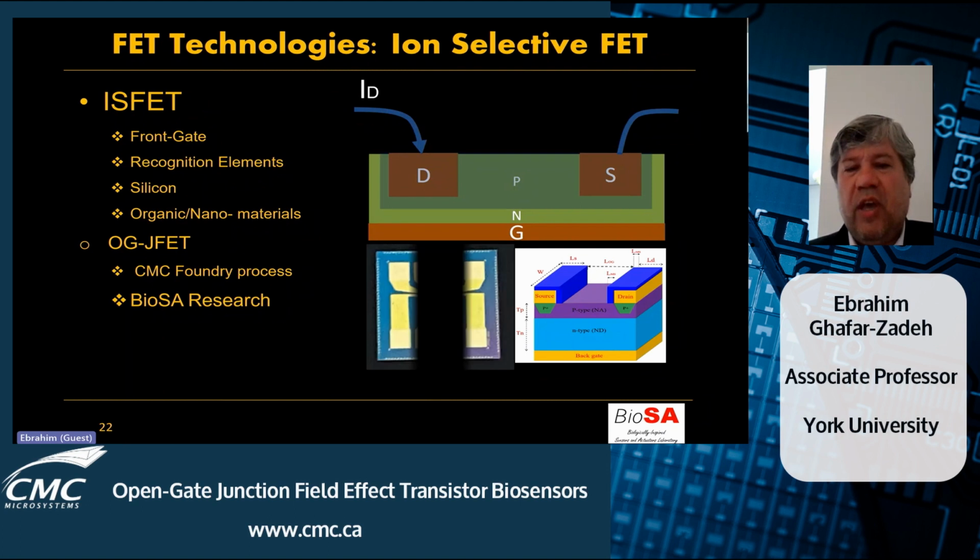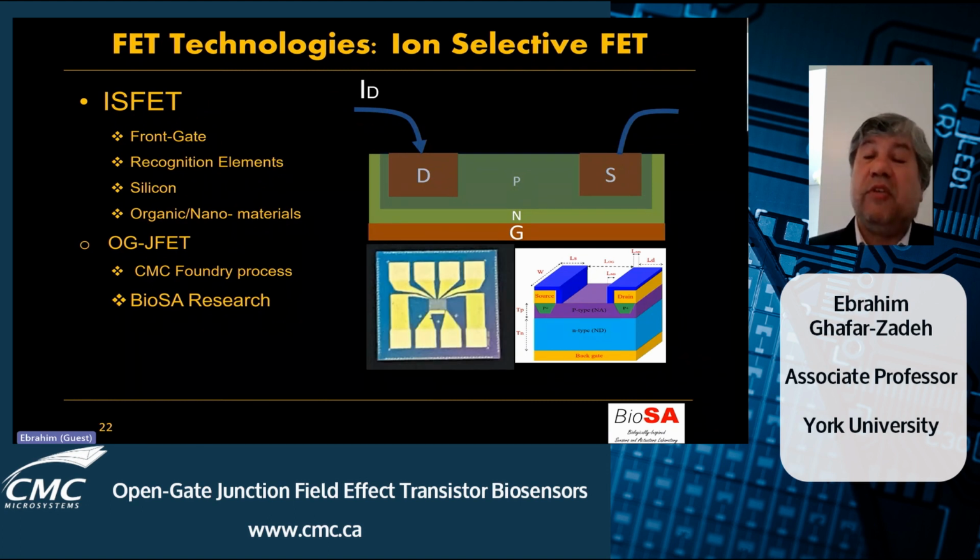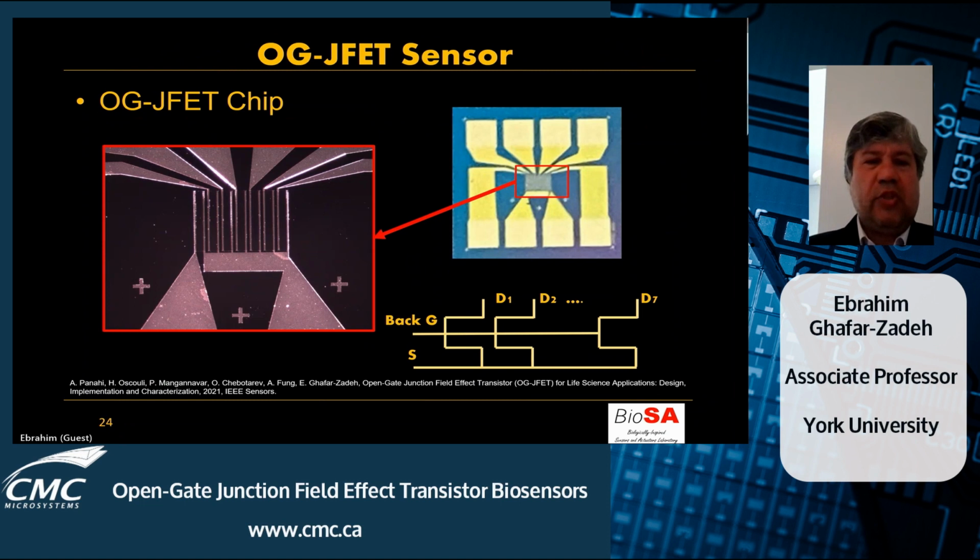Again, as I said, we have focused on developing different types of devices, ion OG-JFET devices. Let's start with one of the devices that we have used, where we demonstrated the functionality of the device and its applicability for different life science applications. In this chip, you can see 7 different sensors, 7 different transistors. The sources of these transistors are connected to each other, and the drains are open to be connected to individual different voltages. That means each sensor can be used as a single sensor.